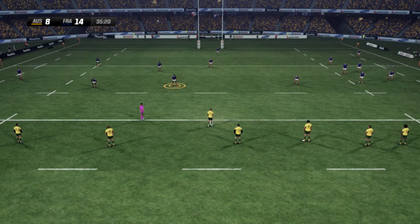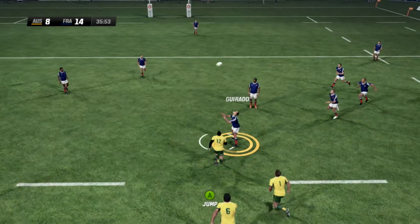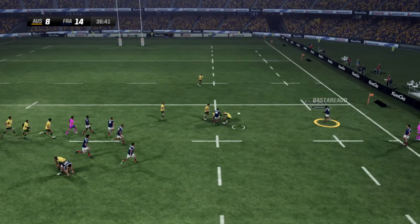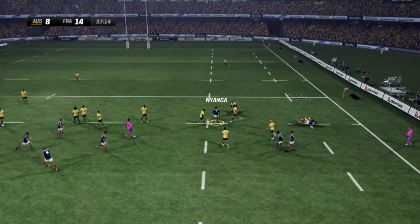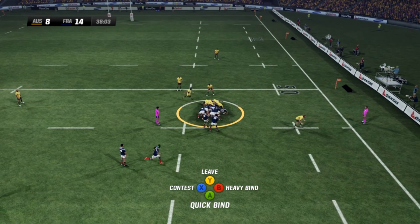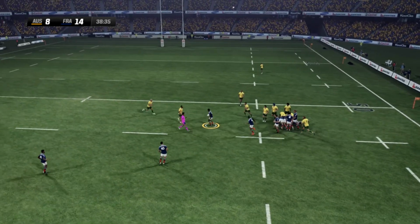There's 5 to go here in the first half of this enthralling test match between these two countries. The short one goes down, and Grado puts it down for Tali's short pass. Nyanga to Fofana. Oh, Fofana fends him off. Finds Bastero, goes to Huge. Here's Nyanga again. He's in everything at the moment, the open sider. France trying to compete, keep their ball, and they do so well here.